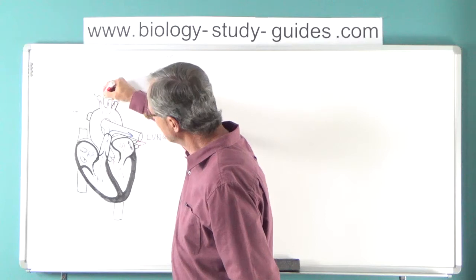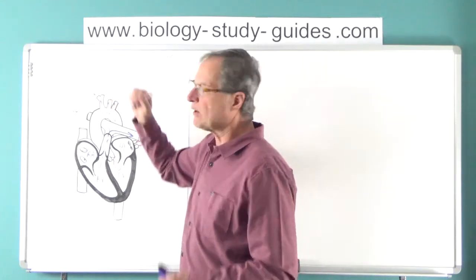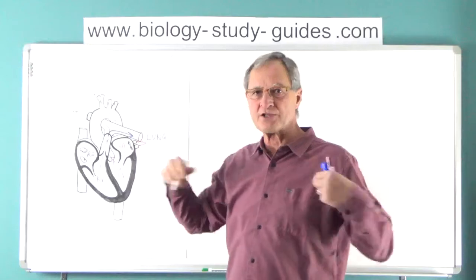There's actually four of them here. The inner two are the carotids. They go up your neck into your head. These two on the outside are subclavians. They go out into your shoulder, your upper chest, and your arms.